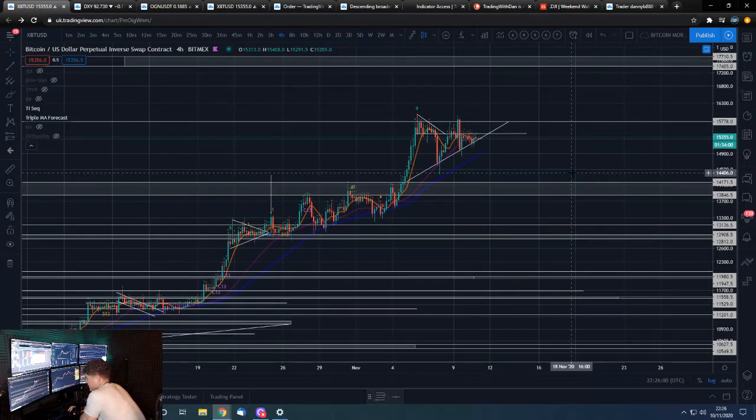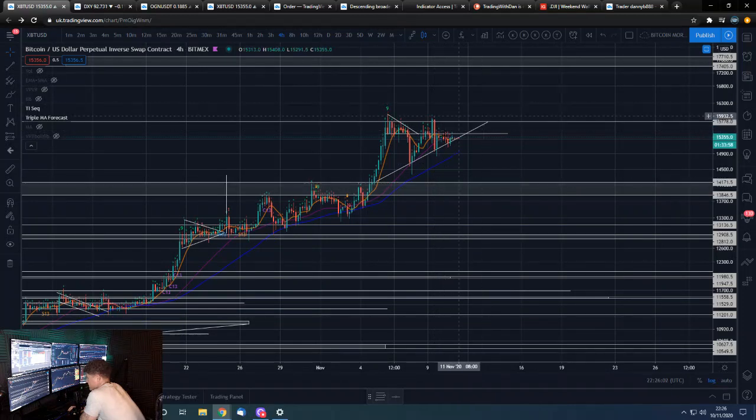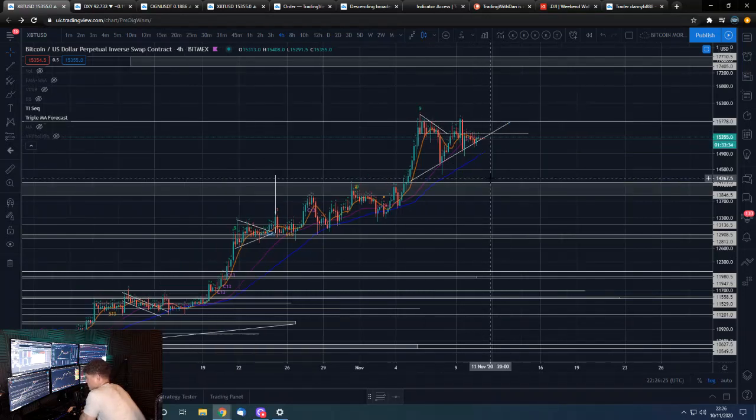But so we've got to make a decision here. We could very easily just get resisted here and still play out this formation. The longer we stay in it, though, the more I would increase the likelihood of us losing the trend line and coming down. If we are going to break up, I would expect it to be relatively soon. If we get rejected again, I would potentially expect that pullback to break the trend line and come down, because there's just not a lot of room to operate.